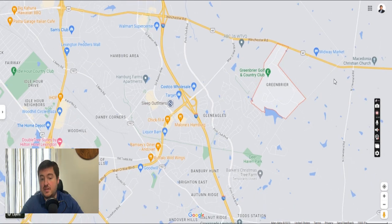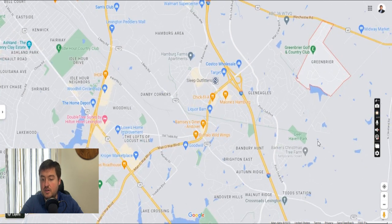I've got videos from Georgetown, Richmond, and Lexington, so you can compare and contrast the prices, ranges, square footage and all that. But Greenbrier is easily one of the top neighborhoods. It's been here forever. A lot of the homes were built back in the 70s, so they've been here a very long time, but they are still incredible to look at, and you'll see that when we go on this tour. I will focus on this area real quick.